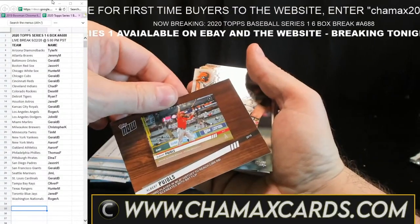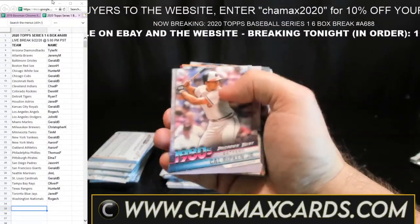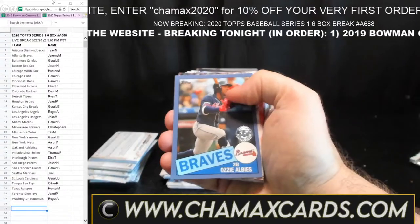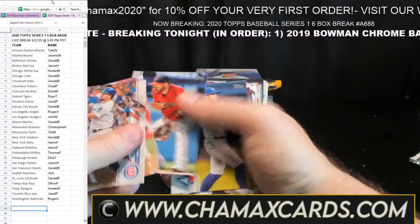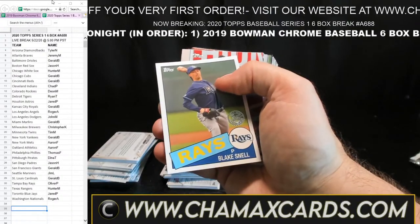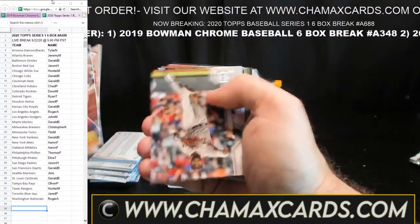Pujols. All right. Auto time? I think it's auto time. Cal Ripken. I think it's auto time. It's coming in this little stack here. Feel it. Ozzy Albies for the Braves. Blake Snell for the Rays. Winkner there.